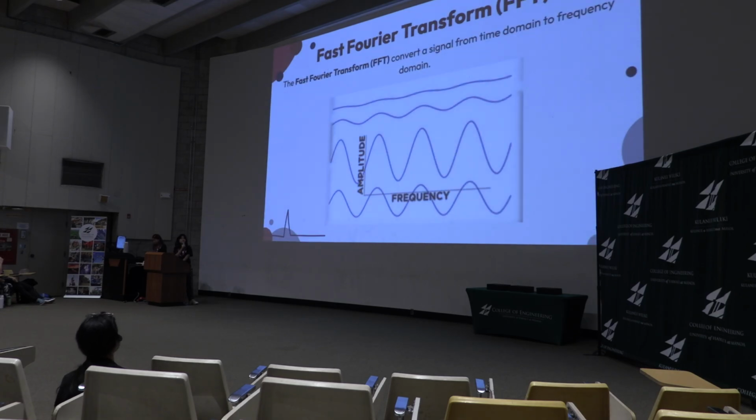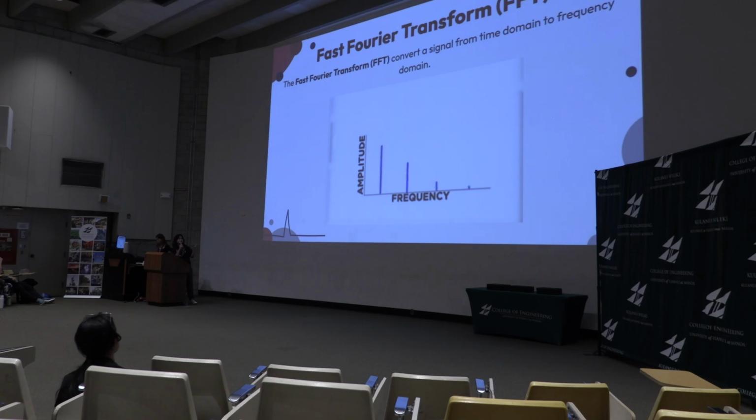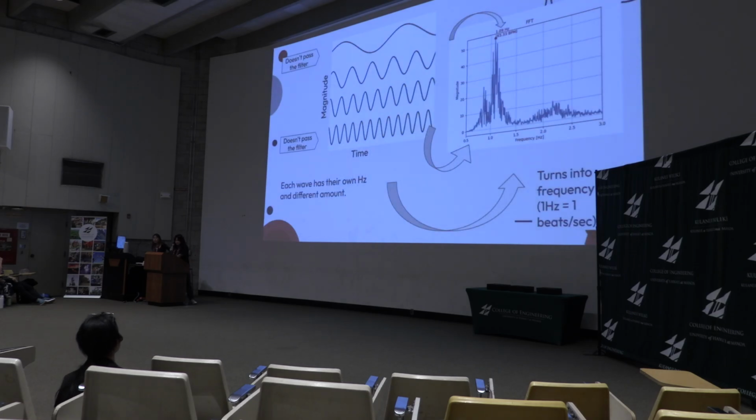And this is a GIF of how the FFT or fast Fourier transform would work on the signal. So you can see it changed from time domain, the x-axis, and changed into the frequency domain. This is an example of the FFT being applied.